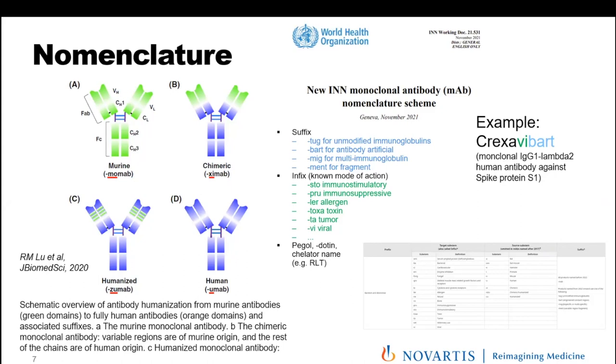However, since November 2021, a new INN nomenclature scheme has been published, and I must say that I'm really a little bit confused about that. They differentiate in this new nomenclature by suffix and infix. So the suffix is determined by the nature of the mAb, so tug stands for an unmodified mAb, and mig for a multi-specific mAb, and mentg for a fragment. And the infix is determined by the mode of action. So for instance, sto is for immunostimulatory and pru for immunosuppressive mAbs.